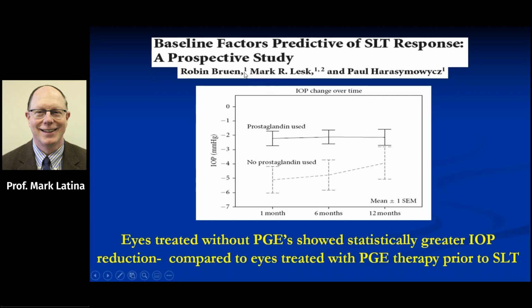Now, what we did notice when we were performing SLT therapy and looking at the responder rates, is that those patients on a prostaglandin did not seem to do as well compared to those without a prostaglandin. So we looked at this, and there have been a number of studies since then looking at the effects of prostaglandin on SLT.